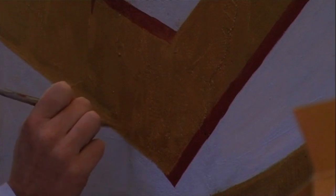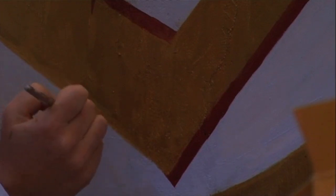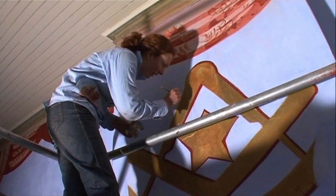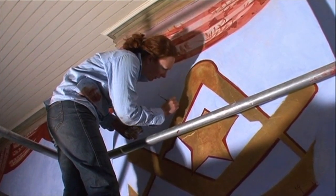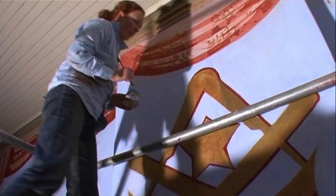And a lot of the time you're just building up layers of colour to try and get it the right shade. You can't always tell until the paint is dry what colour it's going to be. So you're often guessing.